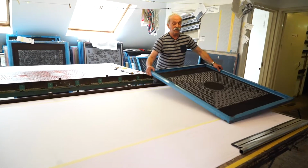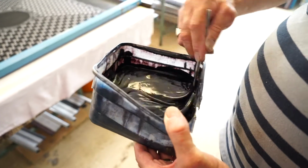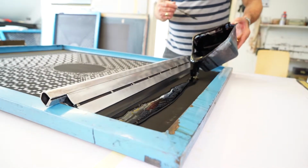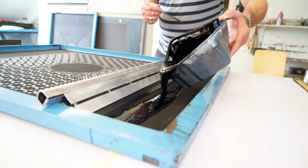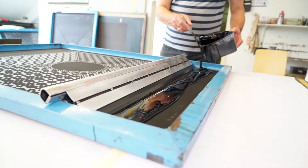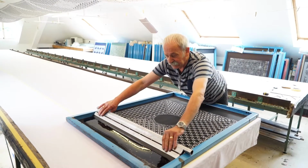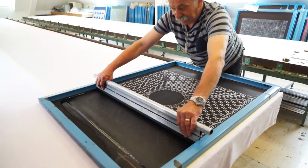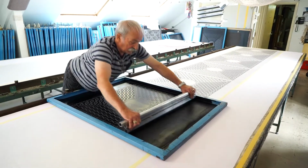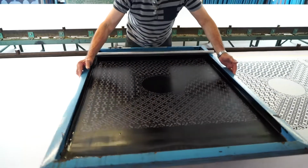The actual print process is fairly continuous. We take one of our screens, we then pour the dye into the well, and the dye is made up of the colour held in gum for printing, so it's quite a thick, gloopy paste. And this allows the dye to go through the screen and just sit on the surface of the silk so that it doesn't run. And colour by colour, one screen at a time, we print down the table, carefully placing and then lifting the screen.